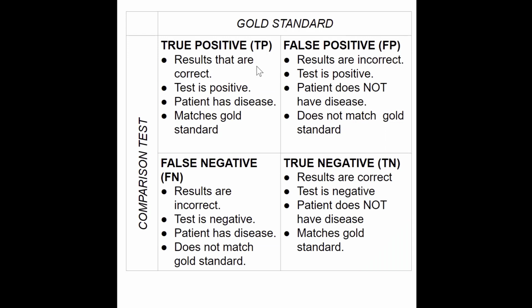Let's start in the top corner here looking at the true positive. Remember, the gold standard test said that the patient has the disease. The comparison test said that they do as well. These results are correct. The comparison test is positive. The gold standard test tells us that the patient has the disease. Everything matches. The higher this number is, the better the comparison test is.